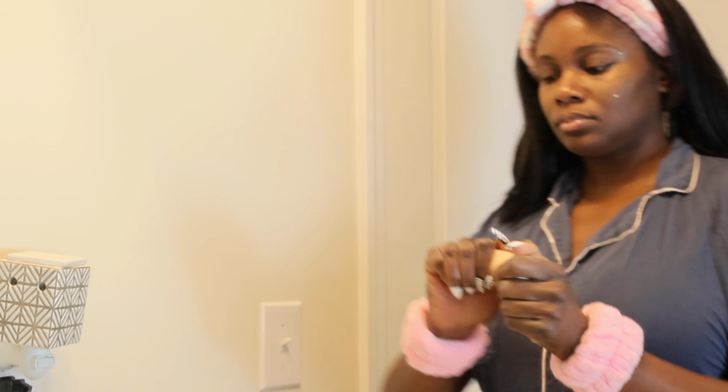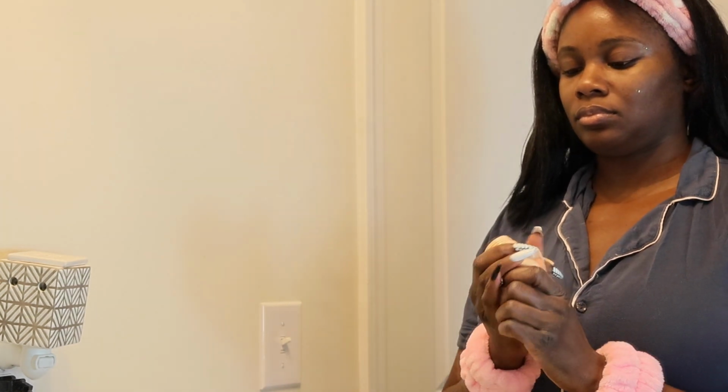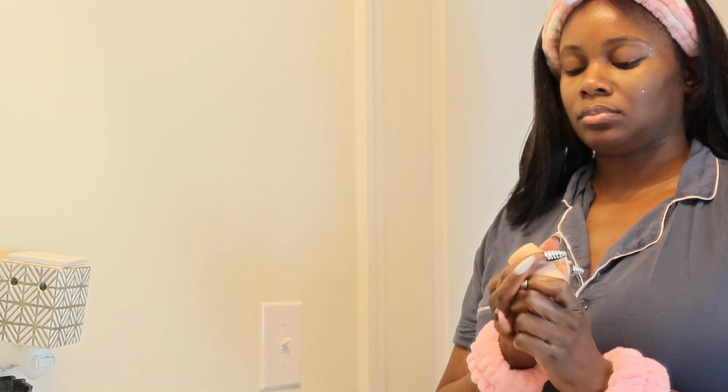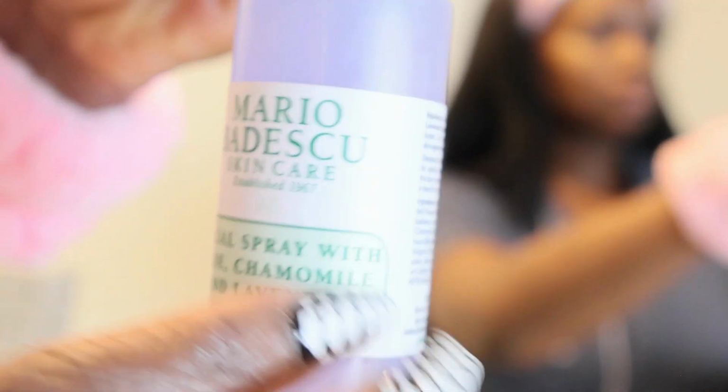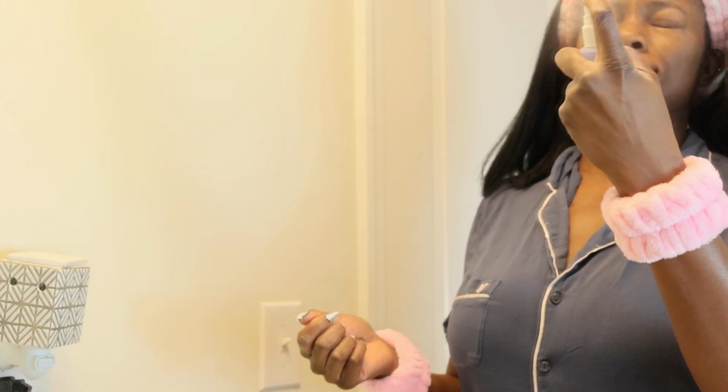Next, I'm putting on some lip pudding by Fenty Skin. As you can see, most of my products are Fenty Skin. I love Fenty Skin. And then this is my favorite part, spraying this on my face. And then, baby, I am good for the night.